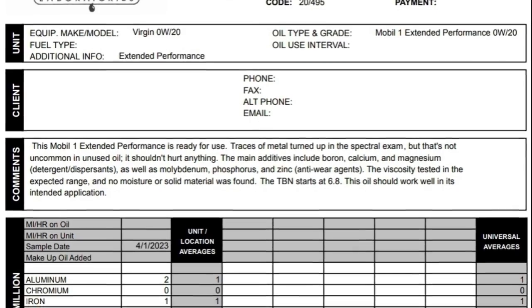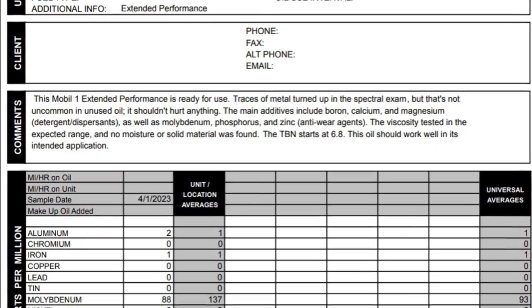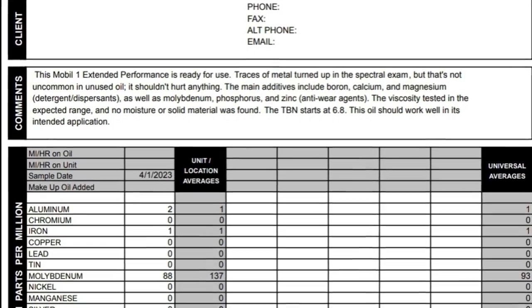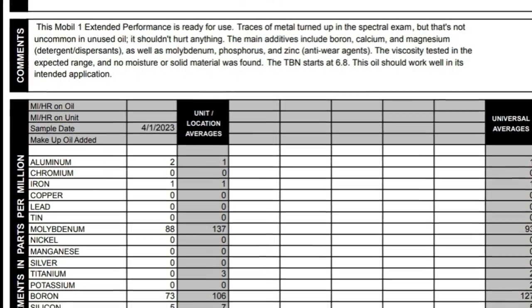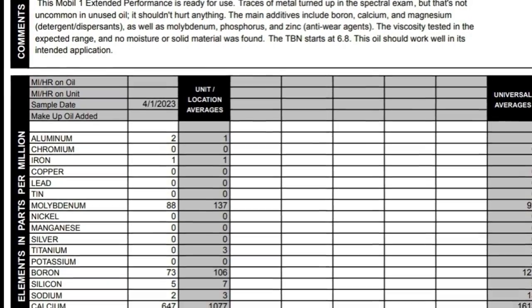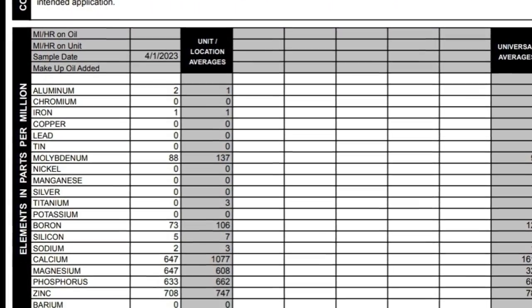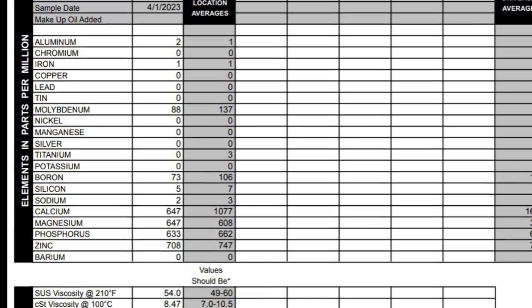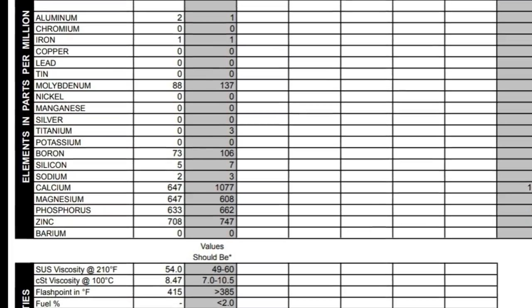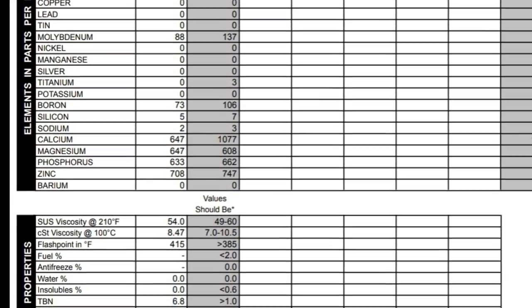And here we have Mobil 1 Extended Performance 0W20. It has a moly of 88, boron of 73, silicon 5, sodium 2, anti-foaming agents, 647 calcium, 647 magnesium, 633 phosphorus, 708 zinc, SUS of 54, CST of 8.4, TBN of 6.8.